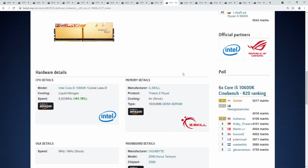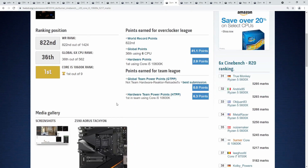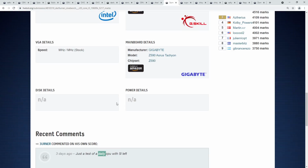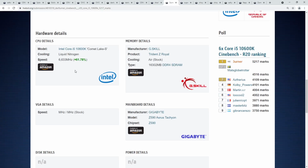The thing is, if we check the comment down here, just a test of daily CPU with 5 liters. So literally, is he seriously dailying a 10600K? That actually wouldn't surprise me. I for the longest time dailied a Ryzen 7 1700 with a half dead memory controller. So an HWbot user dailying a way slower CPU than what they regularly bench totally makes sense, because you need the good CPUs for the benchmarks, and the slow CPU goes into your daily system. You won't notice the difference anyway.